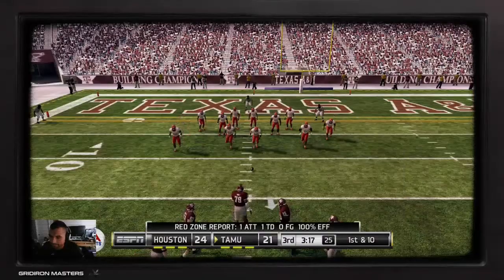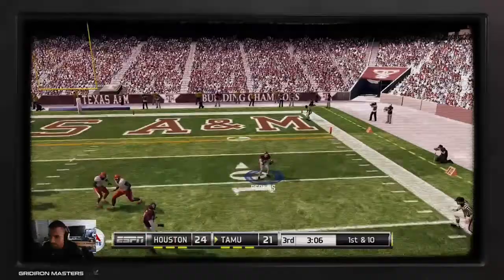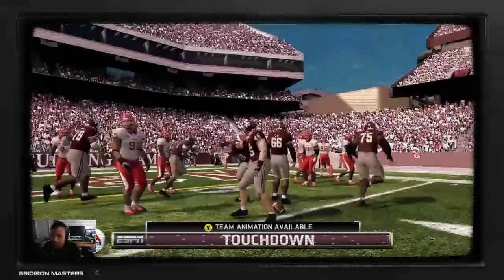The last time they were in the red zone, they got a touchdown out of it. Play action here. He's going to scramble. Makes a nice catch. Look out. Touchdown, Aggies. There it is, Perkins. Finally caught a ball. You don't see that. He's caught a couple, but he's dropped some key ones.